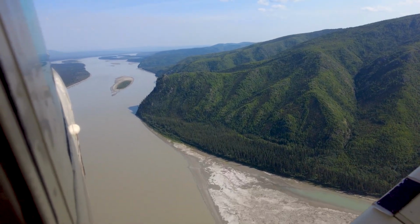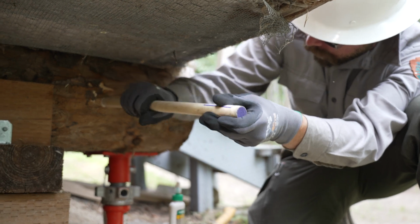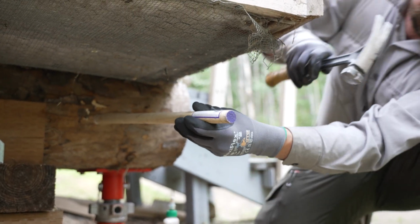Who gets to do this, who gets to come out to the middle of the interior of Alaska and do this kind of work? So it's pretty special. And you realize that so many people care about it and have cared about it over the decades that it's existed, and you're just a part of that history.